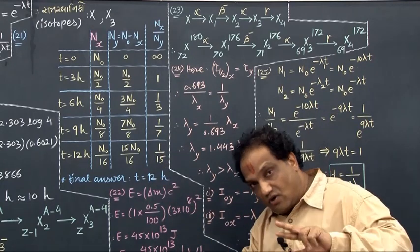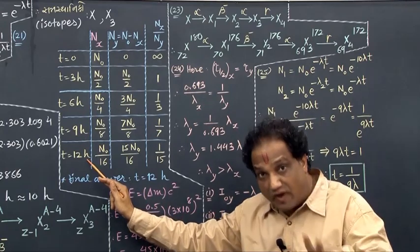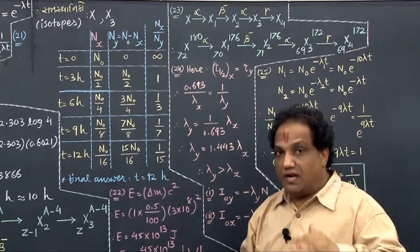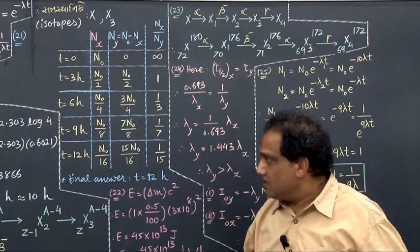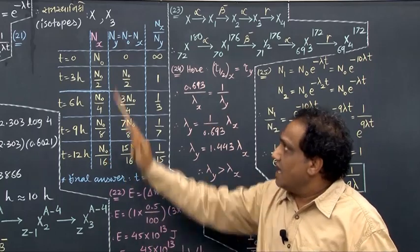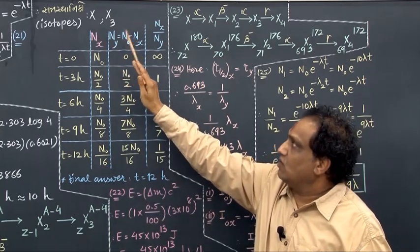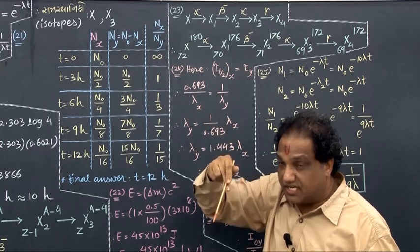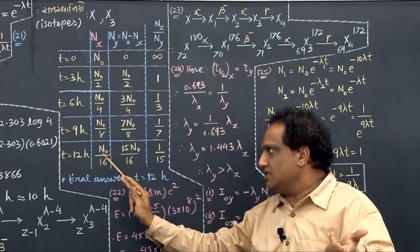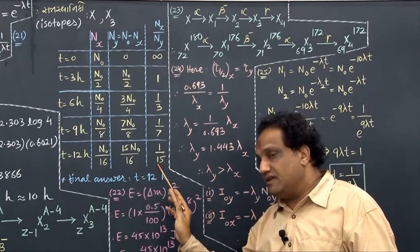And finally, allow another 3 hours. So 9 plus 3, that is a total time lapse of 12 hours. At the end of time equal to the half-life of element X, the number in that element will be reduced to half. So half of this will be N0 by 16. Put Nx equal to N0 by 16 over here, correct? Then you get Ny equal to N0 minus N0 by 16, which is 15 N0 by 16, correct? Now find this upon this. When you find this upon this, the answer is 1 upon 15.